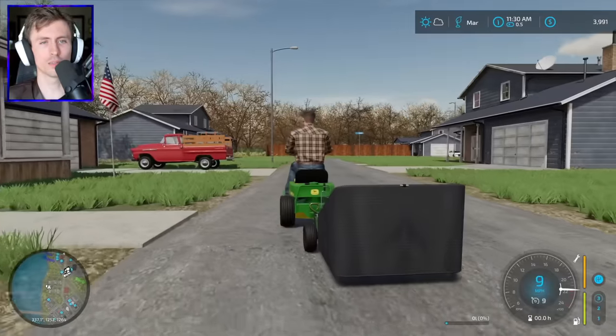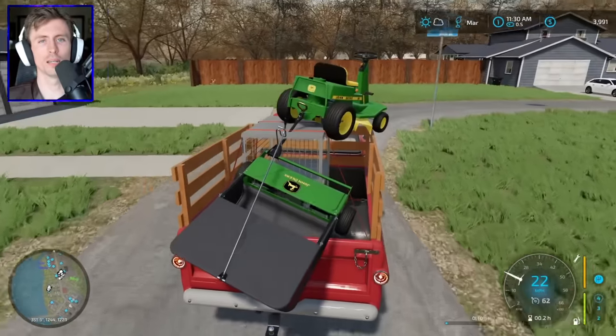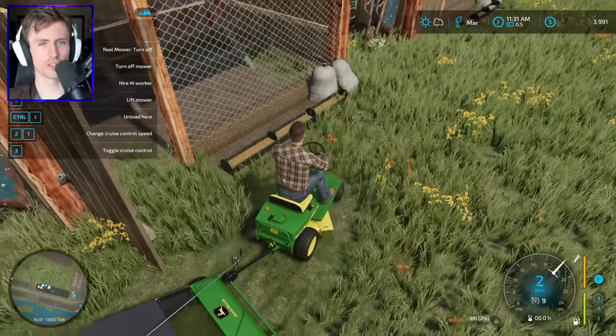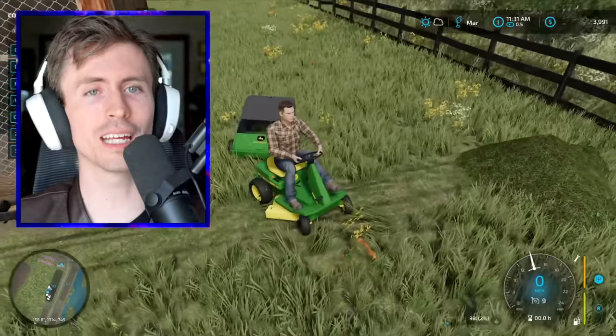Anyways, I think for the price, this should work pretty well for our needs. And now after buying that mower, we have $3,991 left. I know what you're thinking. Probably should have done this before you set all the chickens out here. Look at them running away from the mower. But you know what? We make mistakes here, don't we?